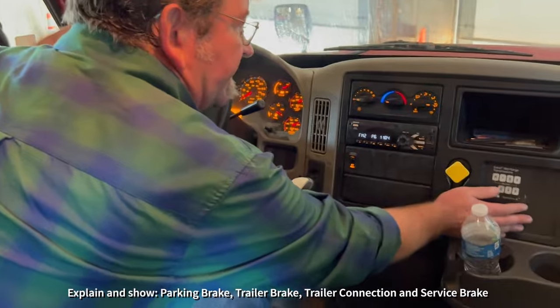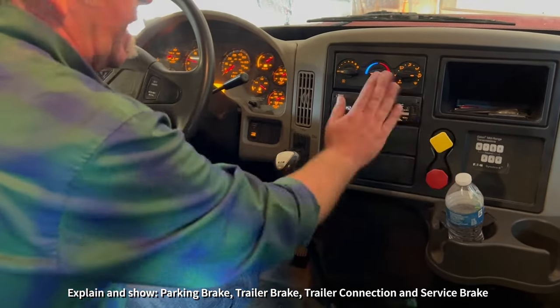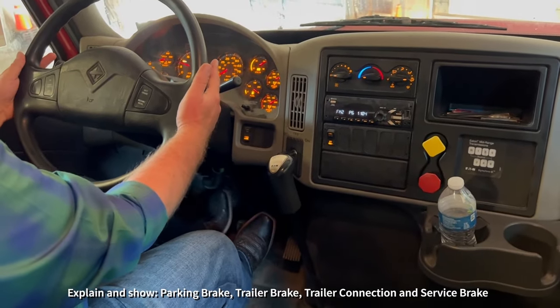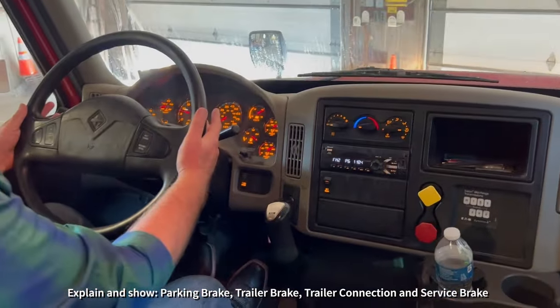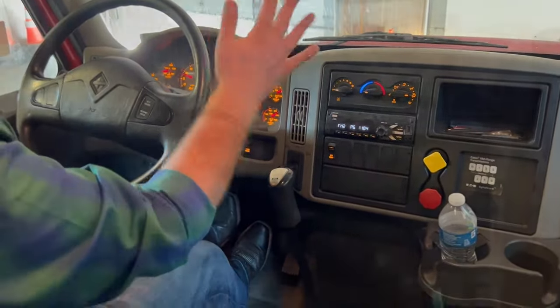So now I'll do the service brake. I'll release this, and these are both released now. I'm gonna leave them alone. My truck is in gear. I'm gonna gently pull forward and apply the service brake. Service brake works, doesn't pull on either side.